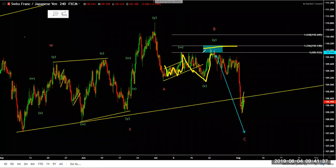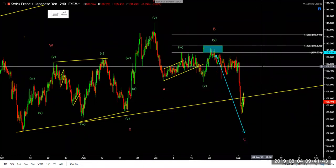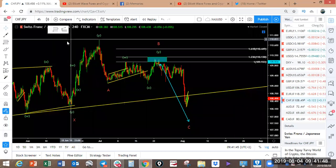We were following the corrective structure to see which one is going to make it. So that's why I say you're going to get a corrective structure, but you may not necessarily know which one, because there are 5 types of corrections that you find in the wave theory, but which one is it going to make? And do you know when it is completed?